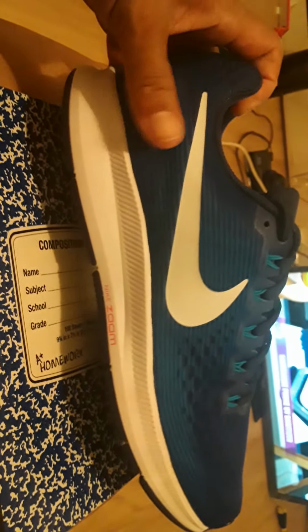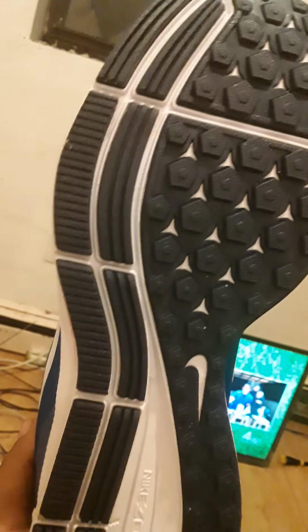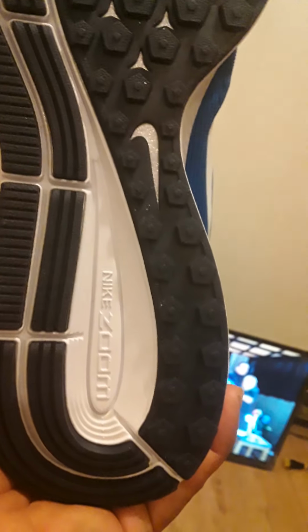This is the front. This is the side. This is the grip. The walk, the heels, it's like dots. It's got a nice curve, a nice logo sign. Inside, Nike over there, logo again.